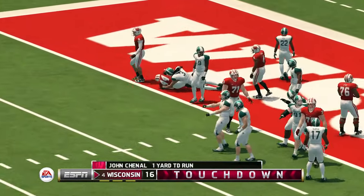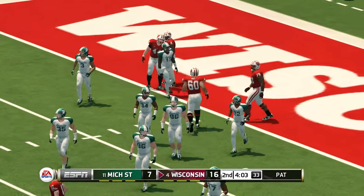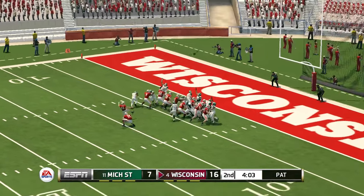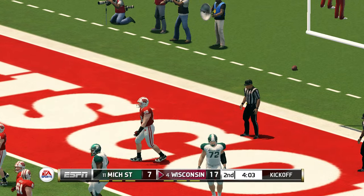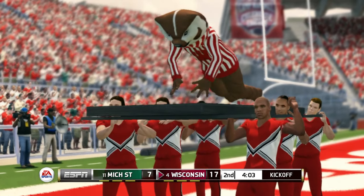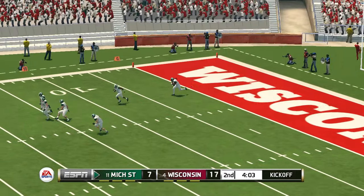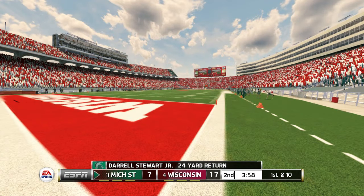Touchdown, Wisconsin. He makes the PAT. A nine-play, 56-yard drive, and they add 7 points to the scoreboard. So our score, 17-7. Looks like they're ready for the kick. He kicks it off, and he got all of that one. He's to the 20. He makes it out to maybe the 23-yard line.